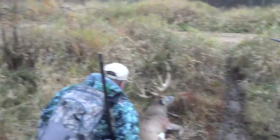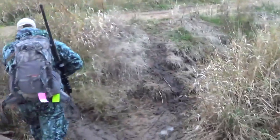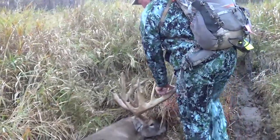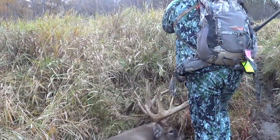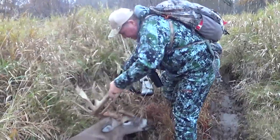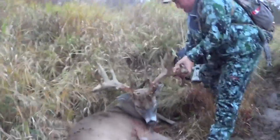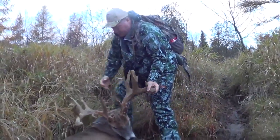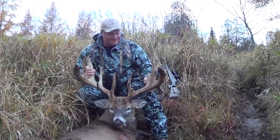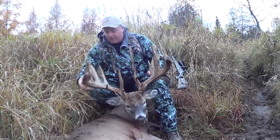He ain't coming out of the ditch. He's big. This is a big buck. Like, really big.